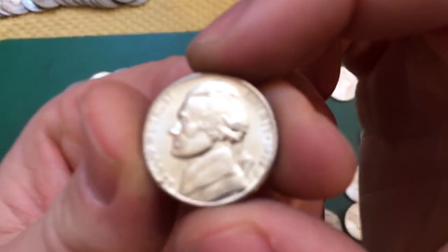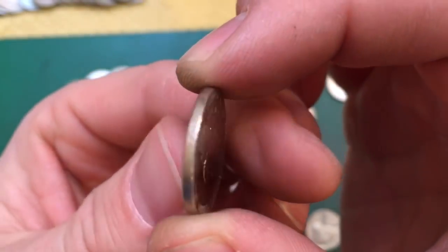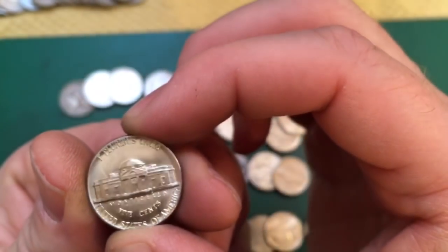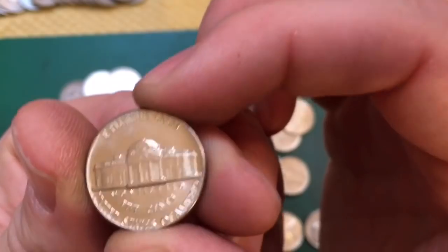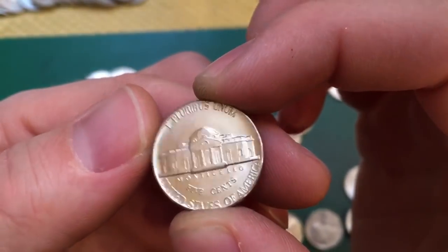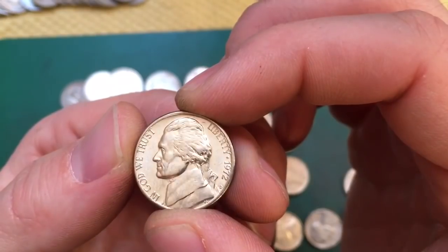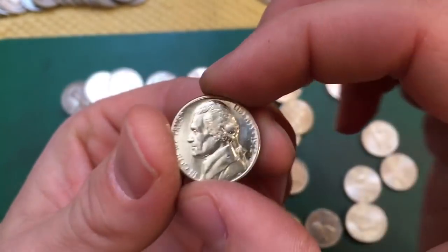Whoa, what is this? Look at that, 1972 Denver. Look at the condition of that. Doesn't have any steps on it, but my word, look at the finish on that. I thought that was a proof at first. I'm gonna have to look at that a little bit more. So we'll set that to the side.